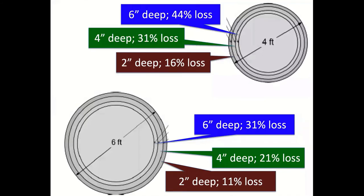This is a really interesting graphic to show you the difference in size of bales and how that can impact our losses. What they did in this, when making these calculations, is look at if we had a loss going 2 inches deep, 4 inches deep, 6 inches deep, what percentage of the total bale does that represent? So looking at a bale that's 4 foot in height or diameter versus a 6 foot. If we look at the 4 foot, the outer 2 inches would represent 16% of the total. The outer 2 inches of the bigger bale only represents 11% of the total.